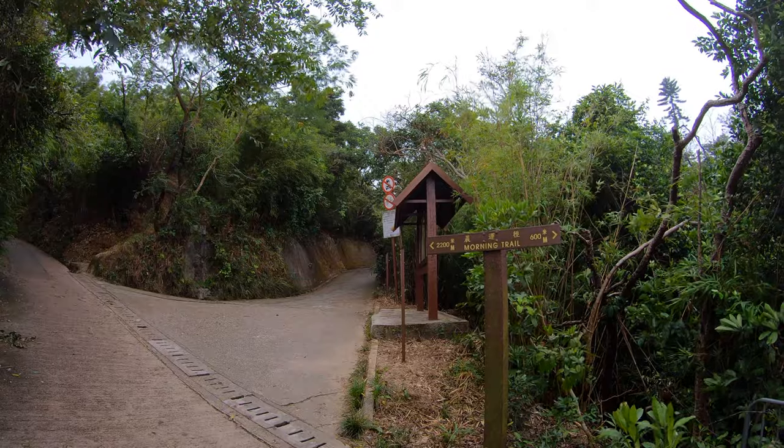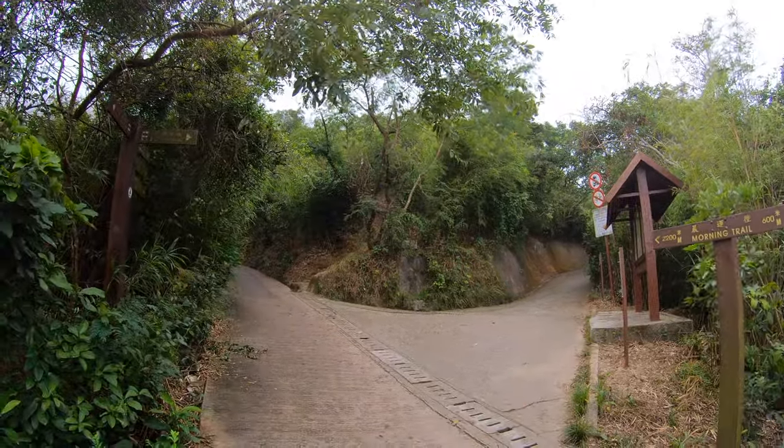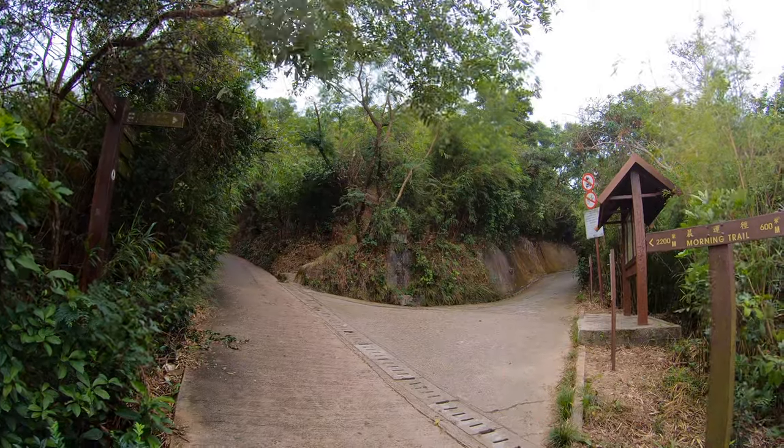We're 600 meters up on Morning Trail, and here's the fork, and we turn right and left right away.